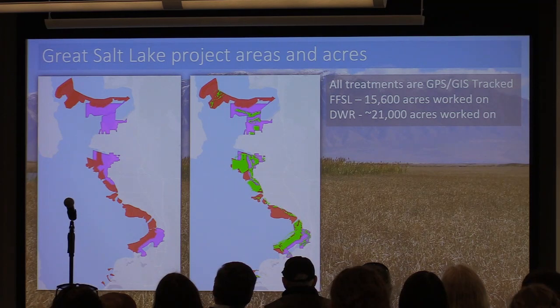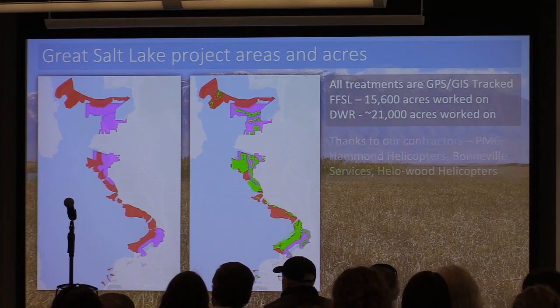You remember Karin mentioned in 2010, there was approximately 23,000 acres of Phragmites. It's probably expanded since then. But we're now working on about the scale of all the Phragmites that's out there. Another thing to note is some areas where you see less treatment, Bear River Bay, and then along the Shorelands Preserve, we have strategic plans underway for those areas.